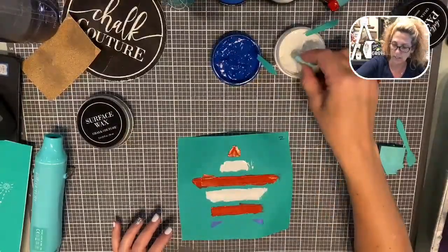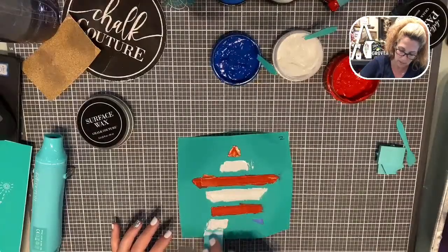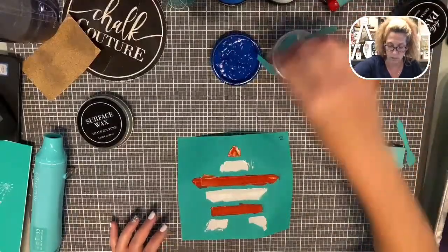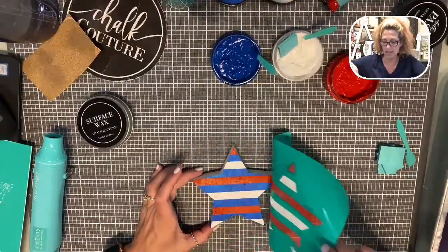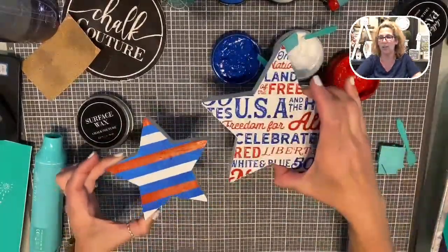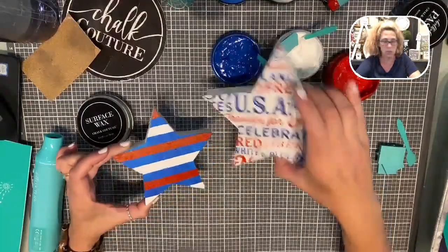Just think of the things you're going to be able to create with stars. Oh my goodness, it's going to be amazing. Okay, so we got our red, white, and blue. Look at that, look how cute he is. Oh my goodness, look how it comes together. My friends, you need yourself some stars.